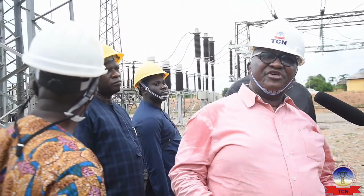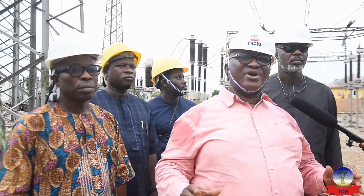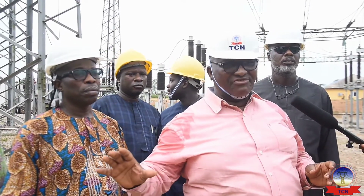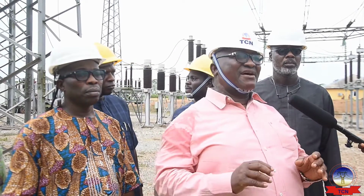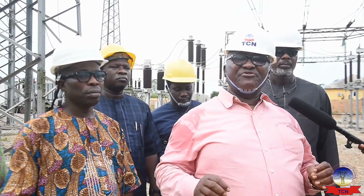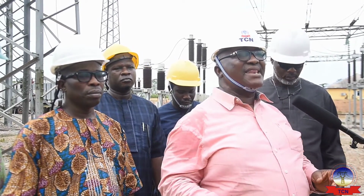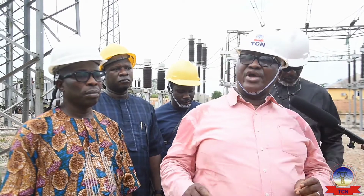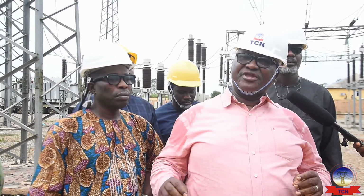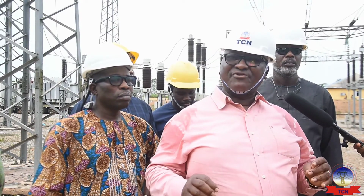The beauty of this project is that when there's a fault, it will actually discriminate, determine the area where the fault is, and localize it and remove it without affecting the other areas. Another beauty of this project is that if there is a major maintenance work either at Osogbo or at Ibadan North, we can backfeed them from this place. The switching is done without putting off supply.